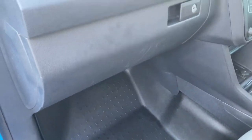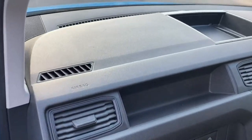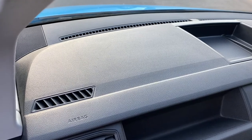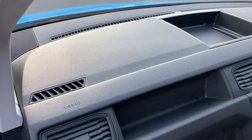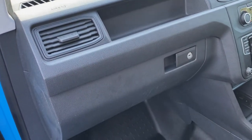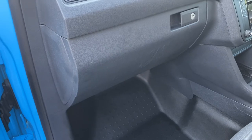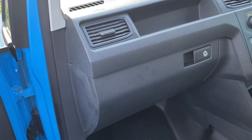And look at your footwells. The footwells are clean and tidy. Now, the reason we have an airbag light on the dashboard at the moment is because it's just had a seat out valet. Again, that is the level of detail that we do on the vans. So we actually remove the seats so we can clean properly underneath them. Because nobody wants somebody else's dirt in the current climate, do they?